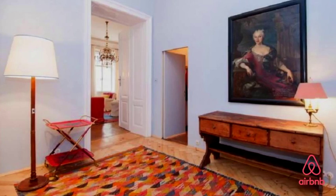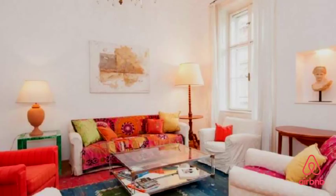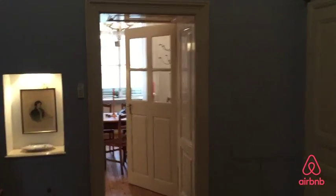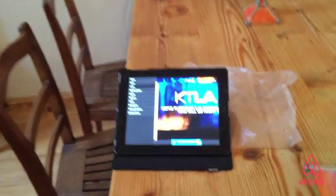We checked into our Airbnb apartment in downtown Vienna, near the theater district in the Naschmarkt, the farmers' market. When we opened the door, we were pleasantly surprised with this spacious and luxurious place. Here's the kitchen. No TV, but we always have KTLA.